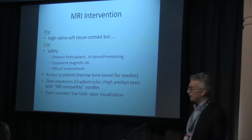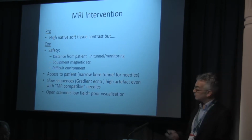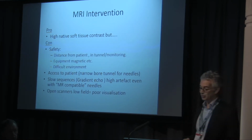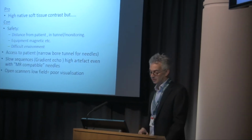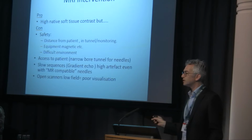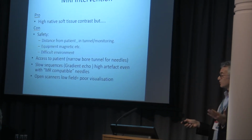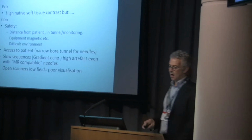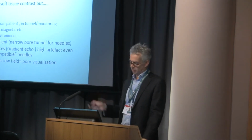It's highly magnetic, so if you're using metal needles, you get a lot of artifact, and if you let go, things can sort of fly around like an Indiana Jones movie. And you've got to be careful to take your wallet out first, or it'll wipe your cards. And the sequences are long and slow, but the ones that are fast don't show you much definition. So what happens if you use non-metallic needles which pass less artifact?